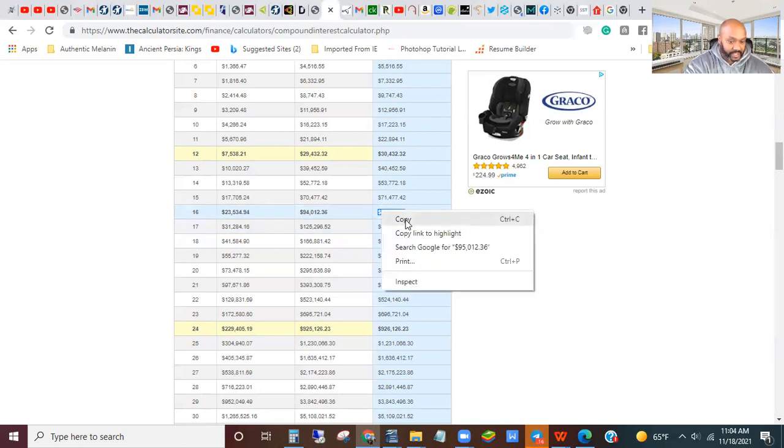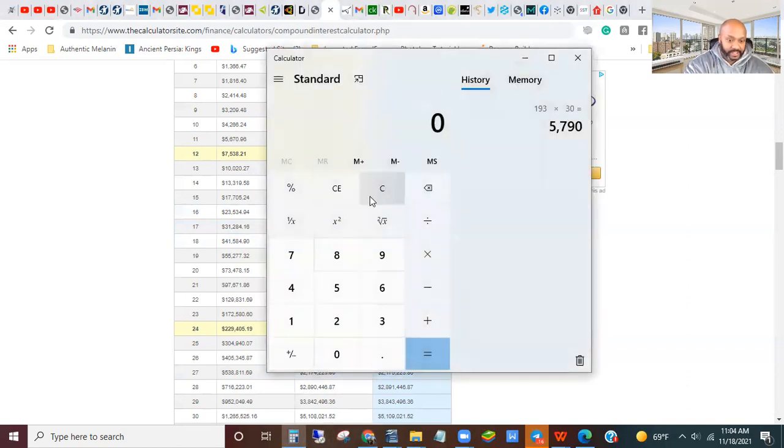Let me copy it so you can see it. Let's go ahead and pull this calculator up. Let's dig that out. So I copied it. Oh, there you go. And then we'll just do the 1%.